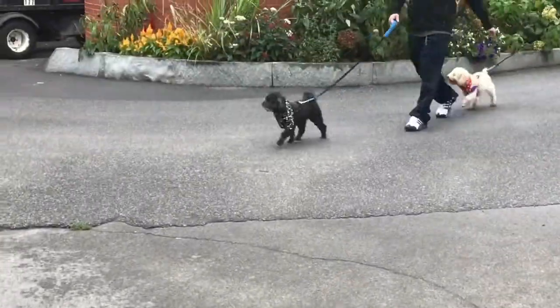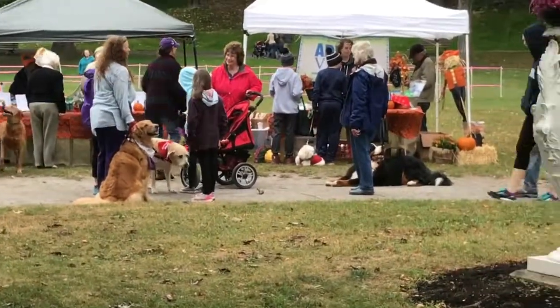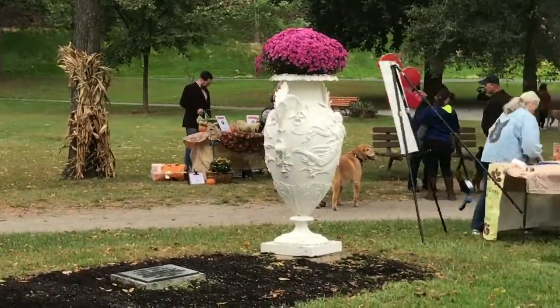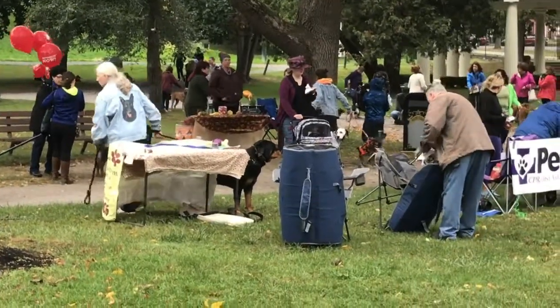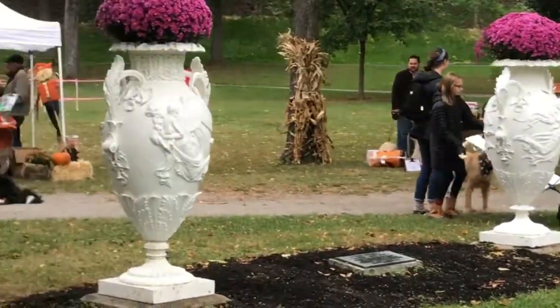And apparently it's bring your cute puppy to the park day. There's some sort of event going on here in Saratoga, and lots of golden retrievers today. Oh, we just lost that sign. Let's look at some cute puppies.